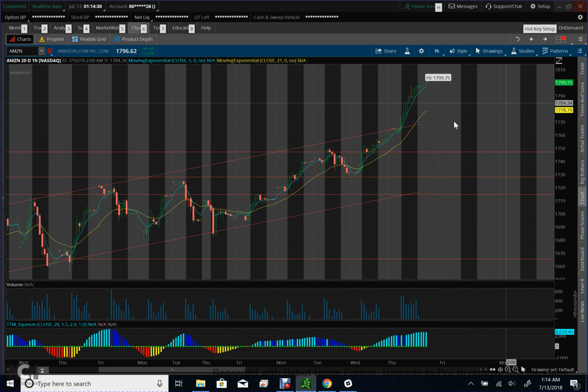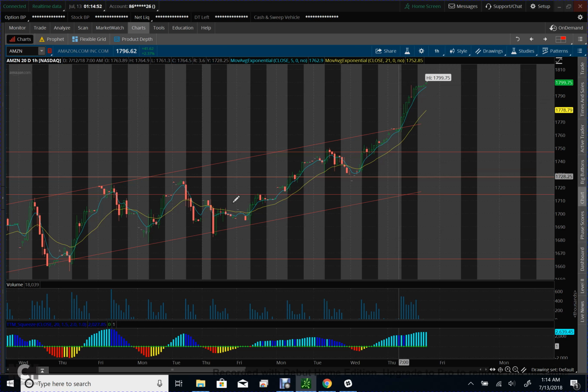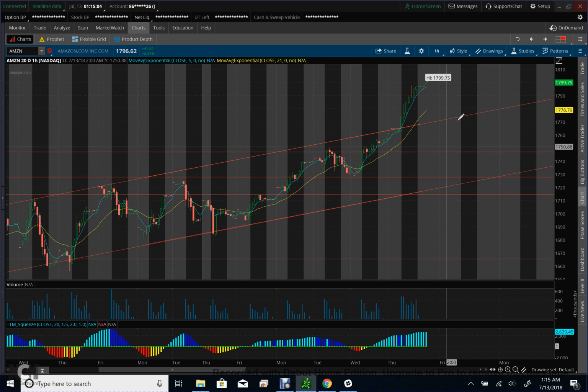I already lost the location of it. Can I copy it? This doesn't work, does it? Can I duplicate it? Come on. Try. I just want to make another one. So if I draw one, I'm just going to try and draw one around the same area and just a little longer. That's close enough. All right, we'll keep that on there and see what happens up.